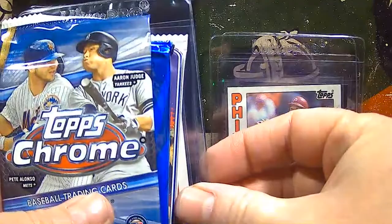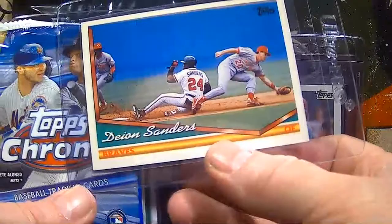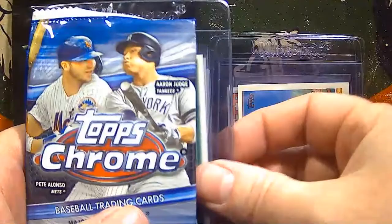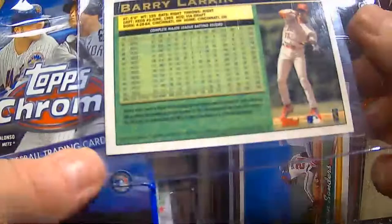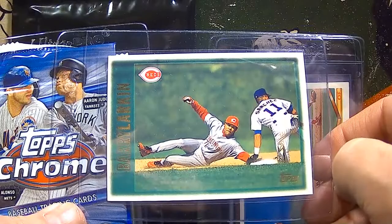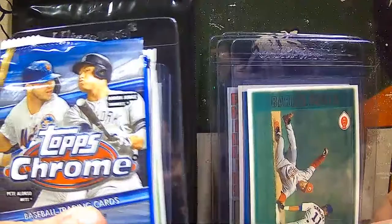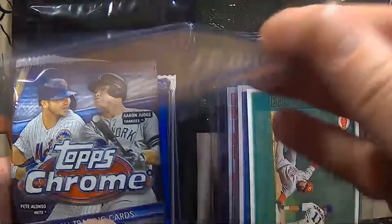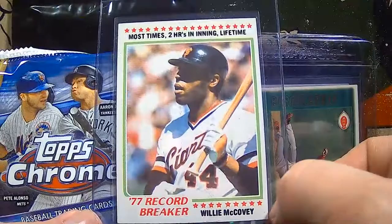The next card in your stack is a Deion Sanders. That's from 1994 Topps Deion Sanders. Next card in the stack. Also, it's a 1997 Topps Barry Larkin sliding into, he's probably just jumping back to avoid getting tagged there. Nice Barry Larkin. Oh, let's see. Hey, a 1978 Topps Willie McCovey record breaker card. How about that? Nice Hall of Famer, Willie McCovey.